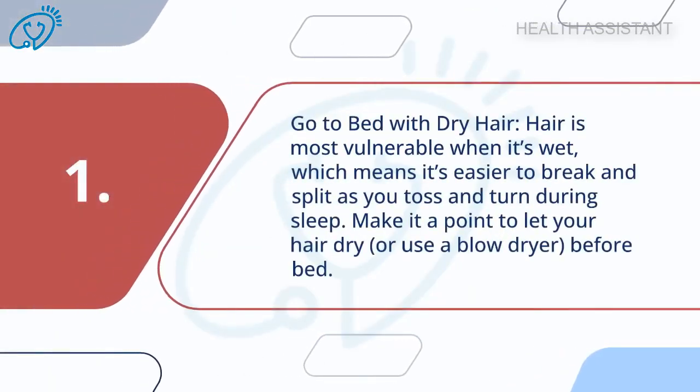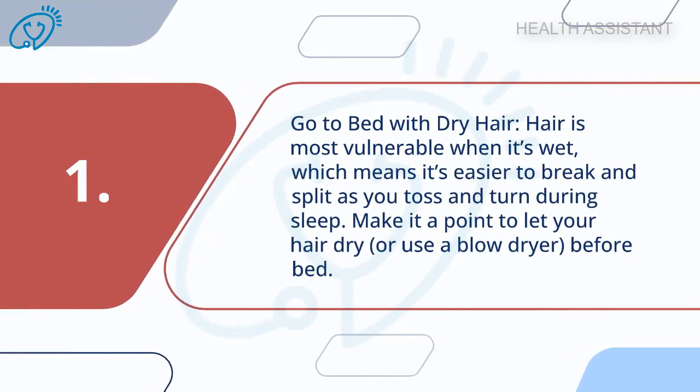Number 1. Go to bed with dry hair. Hair is most vulnerable when it's wet, which means it's easy to break and split as you toss and turn during sleep. Make it a point to let your hair dry or use a blow dryer before bed.